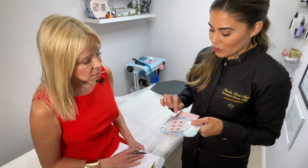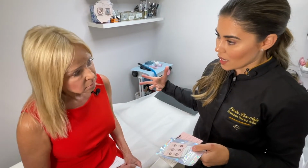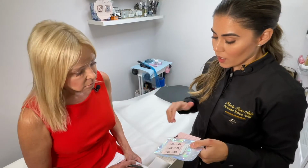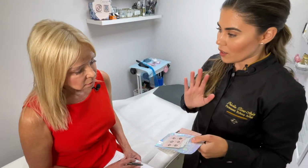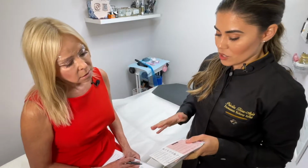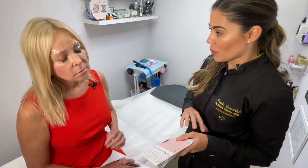And then this is a little guide of the different phases of healing and what to expect for the next 30 days, because it takes a full 30 days for your brows to fully heal. So if you have any questions or anything that feels unusual, just look in here and it'll guide you through the whole process. Okay? So the main important thing to know is for the first 5 days, you have to keep your brows absolutely dry. So don't get them wet.